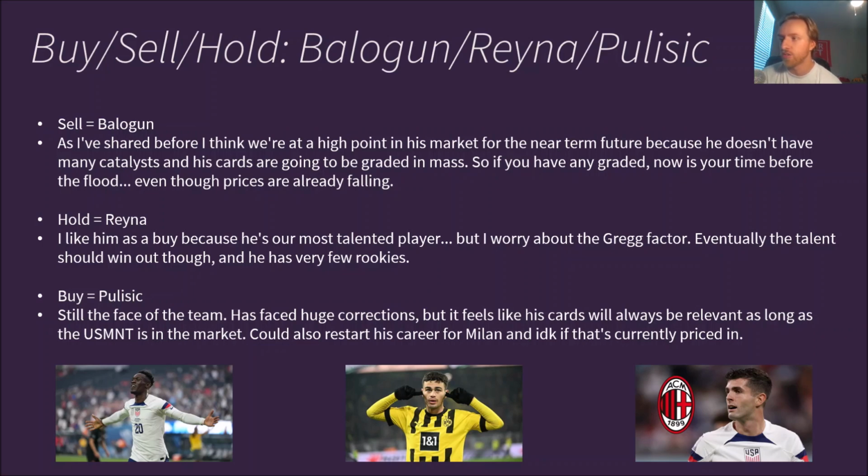He's faced huge corrections in his card market, like most players have, but it feels, at least in my opinion, like his cards will always be relevant as long as the United States men's national team is relevant in the soccer card market. And he could also restart his career with AC Milan, and I don't know if that's currently priced into his prices. Pretty much his prices are only revolving around what he does for the United States men's national team. So if he ends up returning to a world-class form like he had during the pandemic with Chelsea, maybe that could help his market from a club standpoint as well. But that is how I would evaluate the three headliners for the United States men's national team.